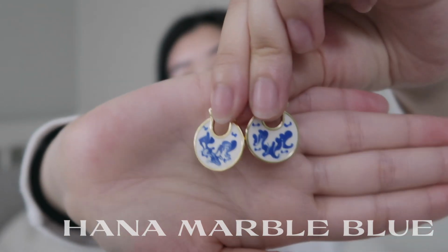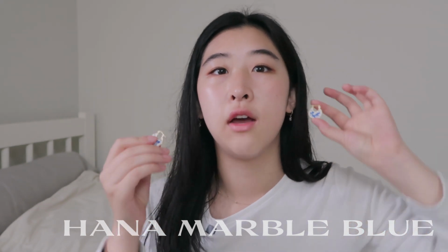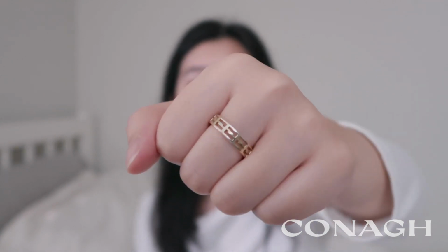You might have seen these earrings, which I think are one of the first ones that I got from Ana Luisa. I think these are so beautiful. This is a good pair to have because it goes with any outfit. I feel like I can even wear these today. Another item is this ring. You might have seen me wear it in another video. This is also really nice. I literally have nothing else to say. These are just great pieces.